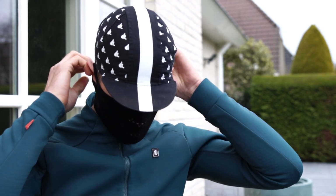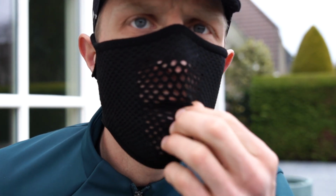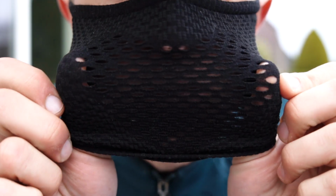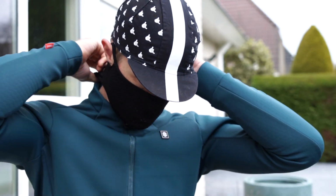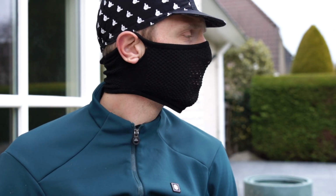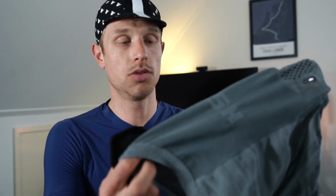So now it is actually a filter, filtering out the pollen, smog, dust particles and all that stuff. Maybe even small droplets. You know, we're talking about this whole COVID situation. These masks are not specifically for COVID. I'll get to that later. But you can use it for a mask like that. So what I liked about this mask is that it actually feels warmer than the first mask I tried, which is weird because I thought this would be warmer, but the fabric is a little thinner. This comes in a thicker version as well.